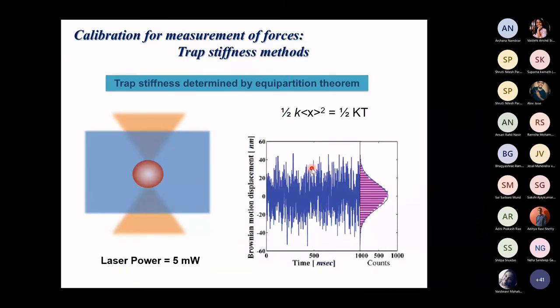Now, another way this can be done, if you want a very, very accurate measurement, is this. Say, for example, for a laser power of 5 milliwatt, it is oscillating here. Okay. Now, if you really consider thermodynamics, then you know that half K average x squared is nothing but half kT, where k is the Boltzmann constant and T is the temperature. That is called the equipartition theorem in thermodynamics.